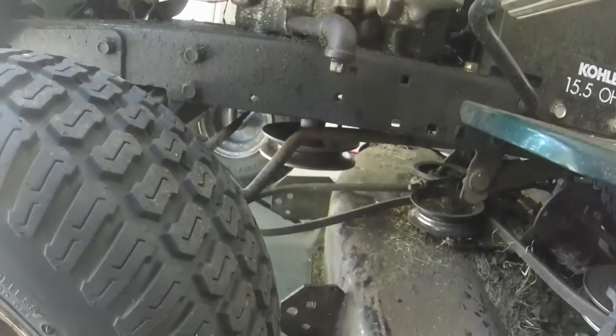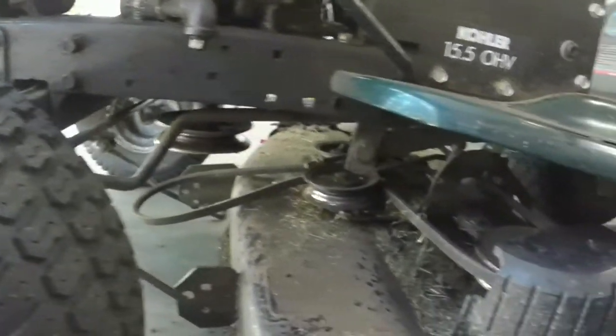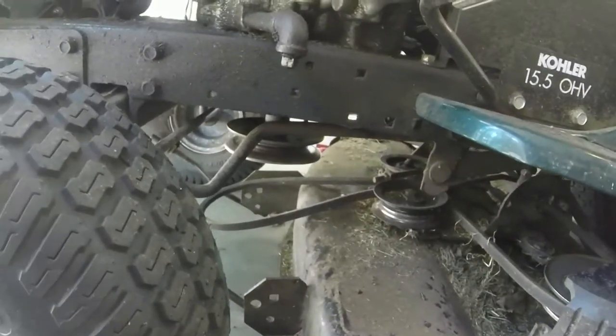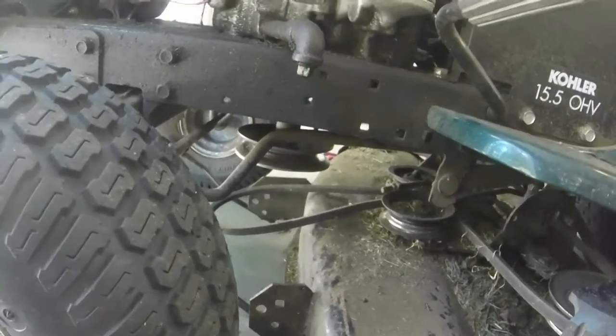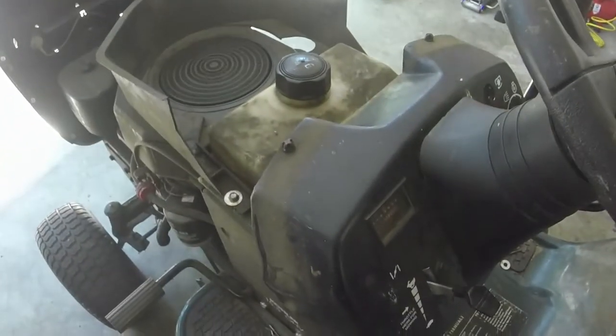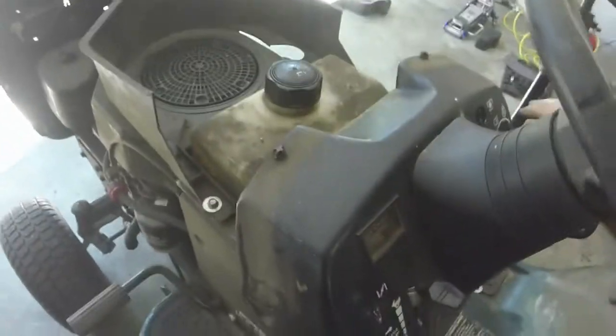Because this is a 144200 that goes on this mower. So it looks short, but as you can tell, that was the problem on it, and that's what I gambled on, and I was right. Let me choke it.